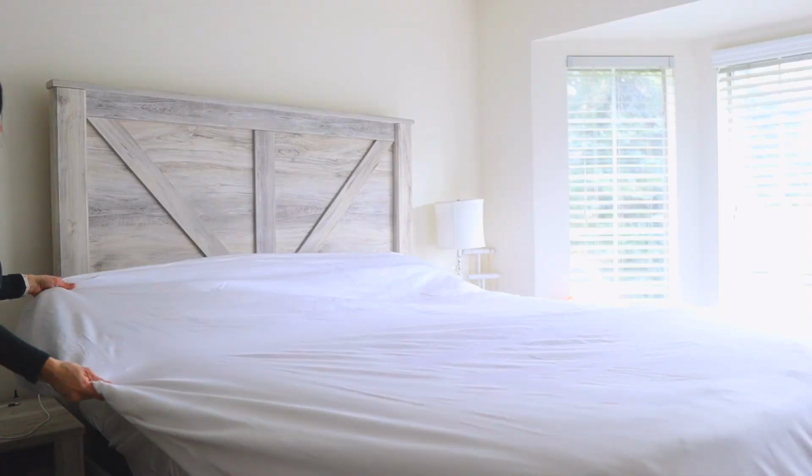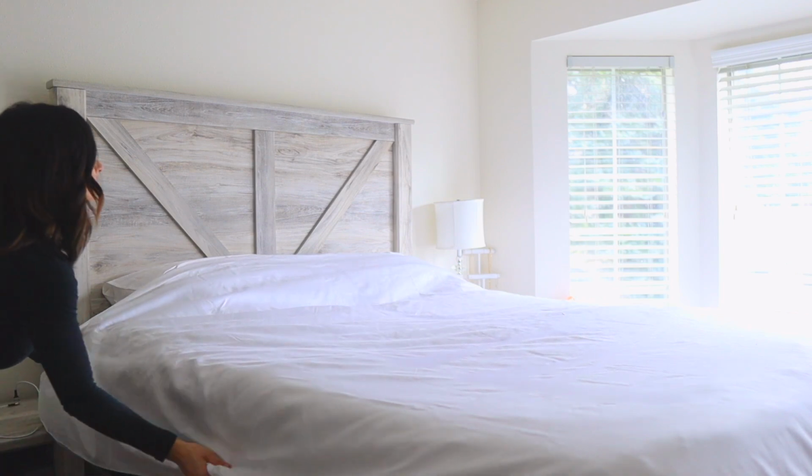So the next way to refresh your home is updating your bedding. So this is in collaboration with Brooklinen. My husband and I have been really wanting to update and refresh our bedding, but we did not want to pay the premium cost for that.